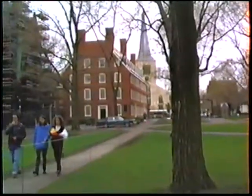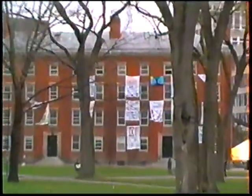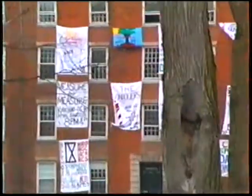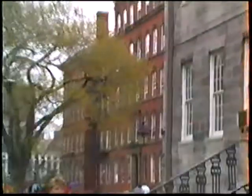Make a copy of this to give to Brian too. We were over there. That's the oldest building right there. Advertising some dance or something, throwing their stuff out the window here. And here we are. There's old John in his building.